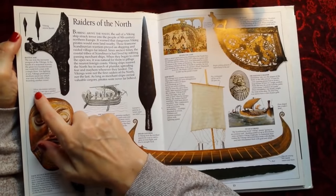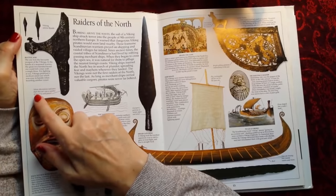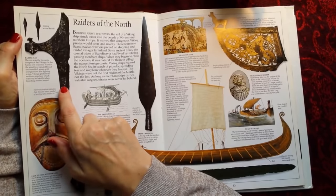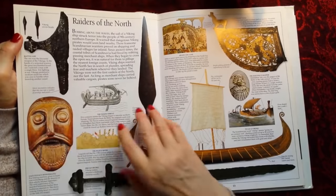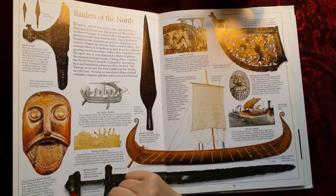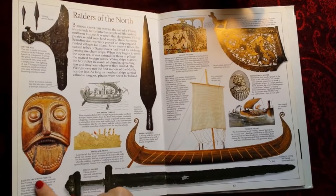And it says here, silver decoration indicates that this axe was a symbol of prestige and power. That's quite scary. Face to face with pirates.